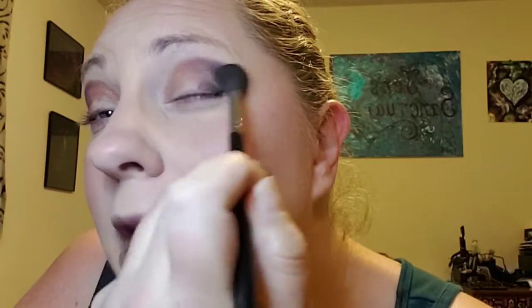Where's my fuzzy crease brush? Aw. Where are you? Oh, I know where it is. I've got to wash this pile. So we are just going to use a regular fuzzy brush, and we are going to give this a little bit of a blend. Just a little bit. Just a little bit. Because I want to soften that blackout right there. All right. So, I got off track. I got squirreled. All right.